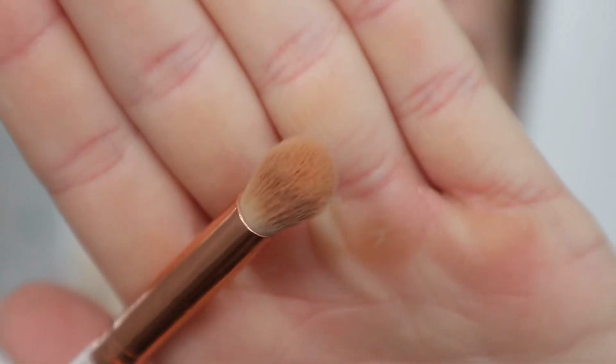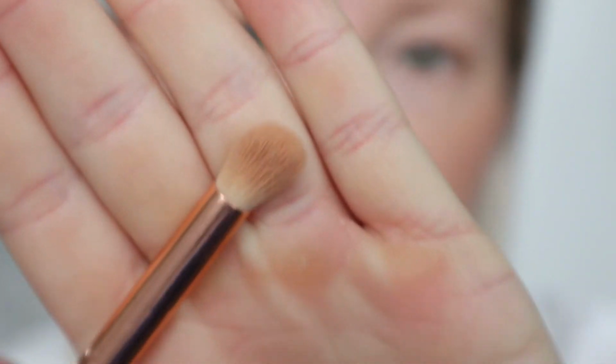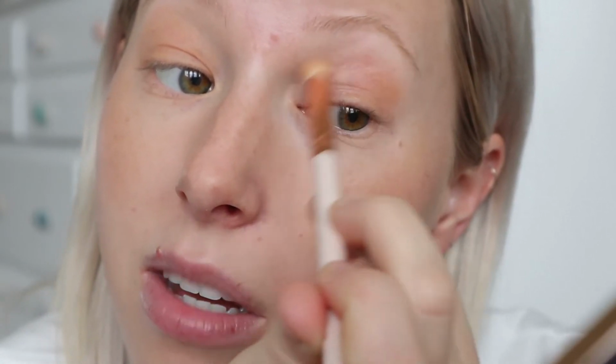So on the other eye, I'm going to show you how I would apply it with a brush. This is an E17 brush from ColourPop. It just looks like a very densely packed round brush. As you can see, there is a lot of product on this one because I've been using it like this and haven't washed it. And now I'm going to just sweep it like it is a powder eyeshadow.